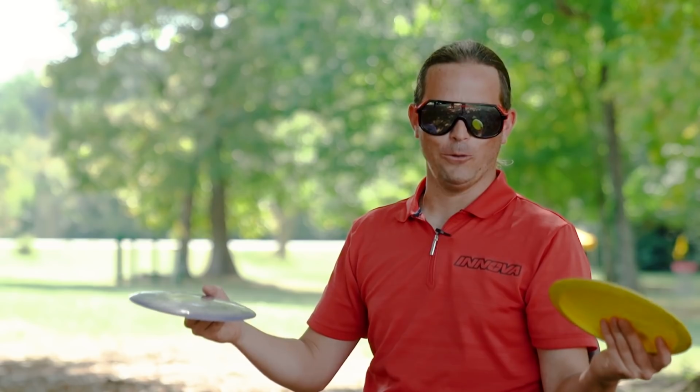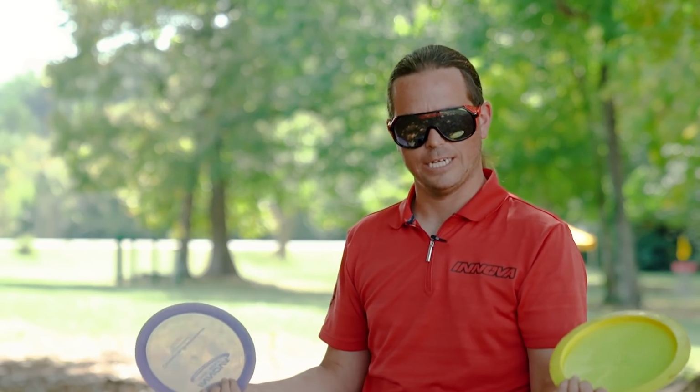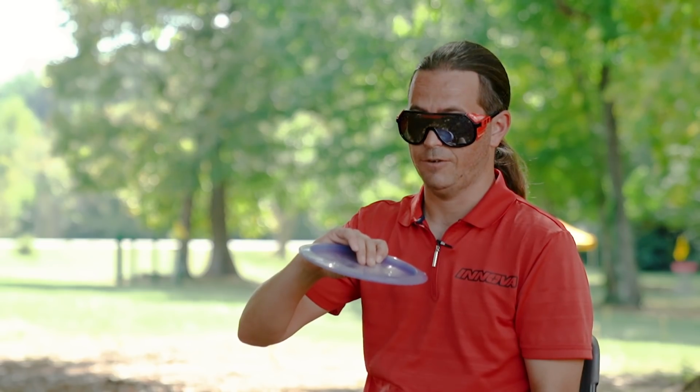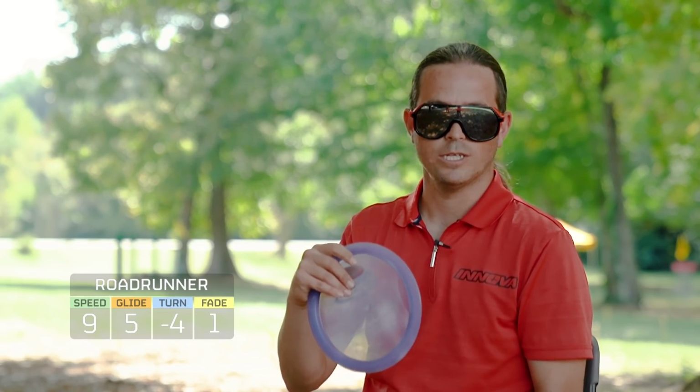So now we're on to the Roadrunner, obviously one of my favorite discs, my signature model from Innova. This is just your all-around piece. You just have a nice dome to them. I feel like this is gonna be a huge, huge advantage out here at Winthrop if I need a roller. It's 170 and it's got a nice dome, so this will go a long, long way. Get me into the zone.